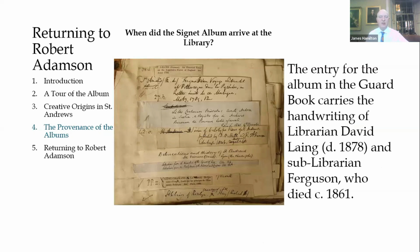Now let's look at the guard book itself. The guard book is the internal catalogue of the library. The library issued public catalogues in print every 50 years or so, the last of these being in 1837 at this point. And a copy of that would have been cut up into its individual record slips and pasted into an album for internal use. Later acquisitions would be written down on slips and added.